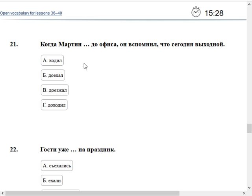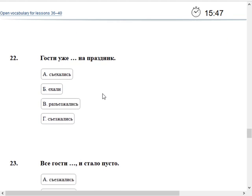So again, I guess we would use a до thing. He got to the office. So I think the word here is доехал. Yeah, because дошёл would be he walked to the office, and ездил would be multi-directional. So yeah, he got to the office and remembered it was a holiday.